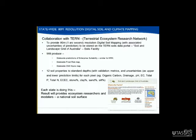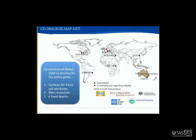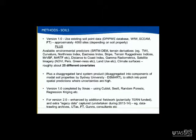So we've had to do a data trawl to get together information which will give them 12 soil properties. That's all they want, and there they are: organic carbon, drainage, pH, EC, total P, total N, ECSE, stone percentage, clay percentage, sand percentage and silt. And at the same time we're getting asked to produce information for the global soil map project, which is backed by the Bill and Melinda Gates Foundation, and they want 9 key soil attributes, but they're quite happy to take 90 metre resolution at 6 fixed depths. So we can provide outputs to both these organisations, and so we're tying it into the same statewide model.